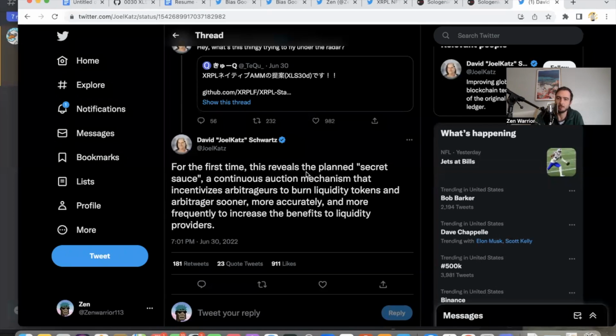So I paused the video real quick to show you guys this tweet from David Schwartz. He says, for the first time, this reveals the plan's secret sauce, a continuous auction mechanism that incentivizes arbitrageurs to burn liquidity tokens and arbitrageurs sooner, more accurately, and more frequently to increase the benefits to liquidity providers. So we're going to read all about the secret sauce and more.